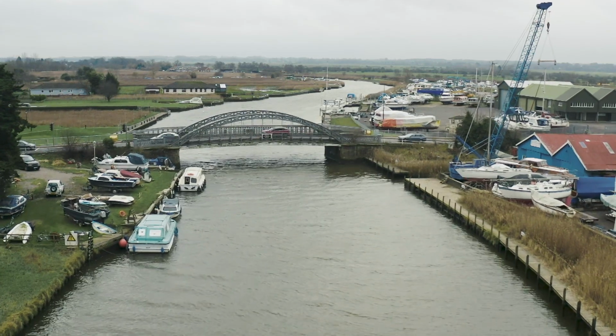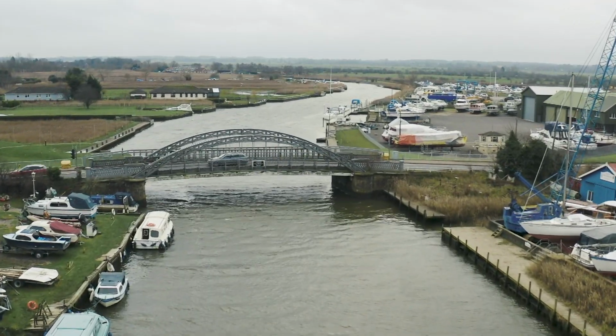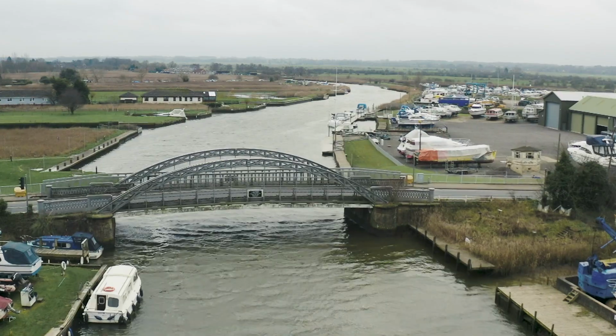So we've made it down to a rather blustery St Olaves Bridge. You can see it over my shoulder. We're going to take a closer look in a minute. It was built in 1847, which replaced an even older bridge that was built in 1509, which replaced an even older ferry site that was here long before that. So there's been a crossing at this point in St Olaves for quite a while. As you can see, this bridge is an important transport link between Beccles and Great Yarmouth.